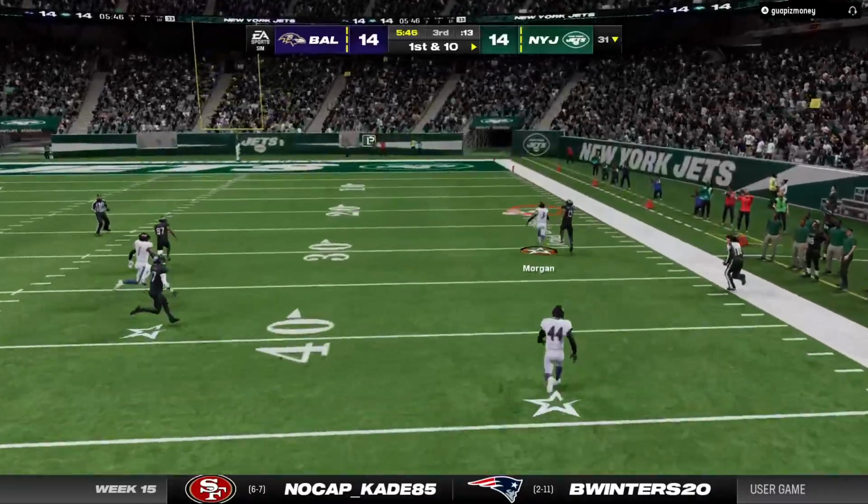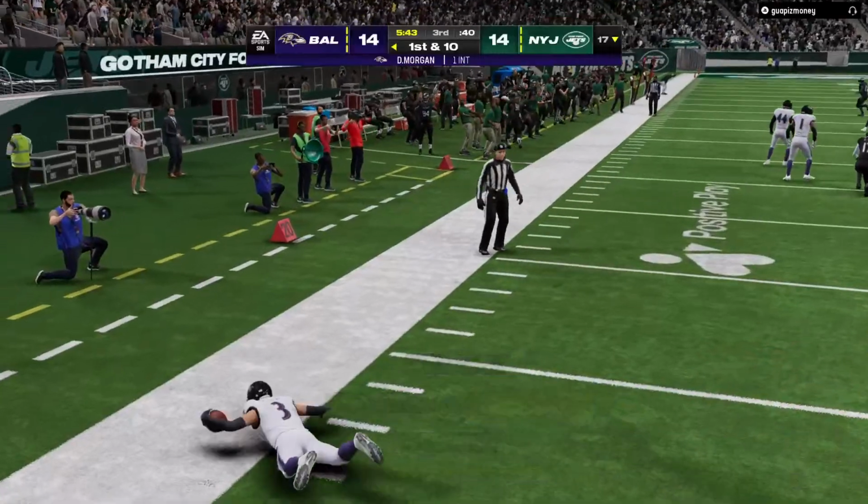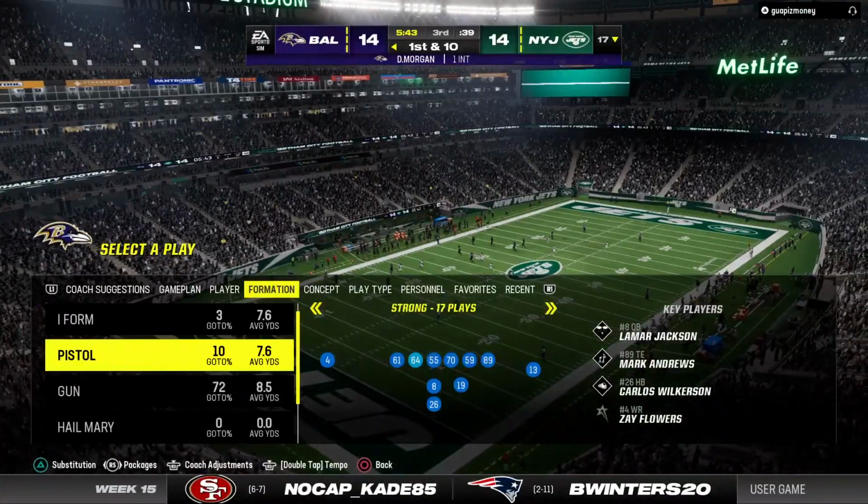He's going to float this one deep right side. This is intercepted. And the Ravens are going to get the football back at their own 17.